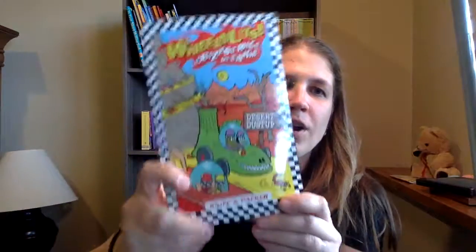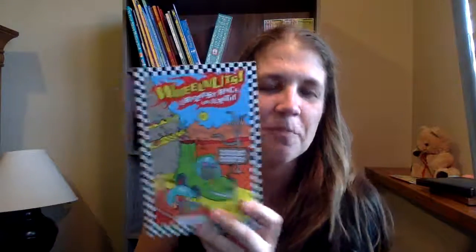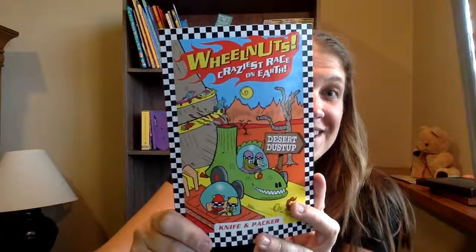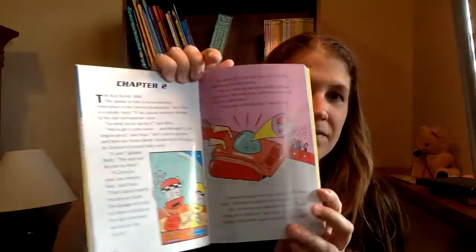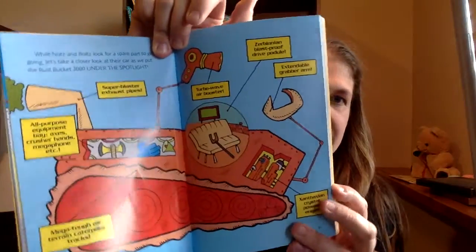And then also for the little boys in our lives, I shouldn't say that because I know some girls like cars, so I shouldn't say that. So the adventurous, car-spirited kind of person, Wheel Nuts is an amazing series. This one has really thick, glossy pages and not super easy text.